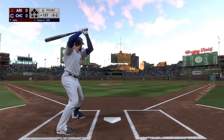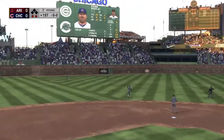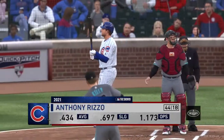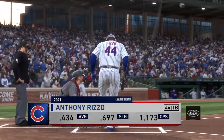Another 0-2 coming. Fly ball out toward left center field. Marte shading to his right. 2 gone. Anthony Rizzo stands in now. No one aboard for him, and 2 gone here in the first. Rizzo.